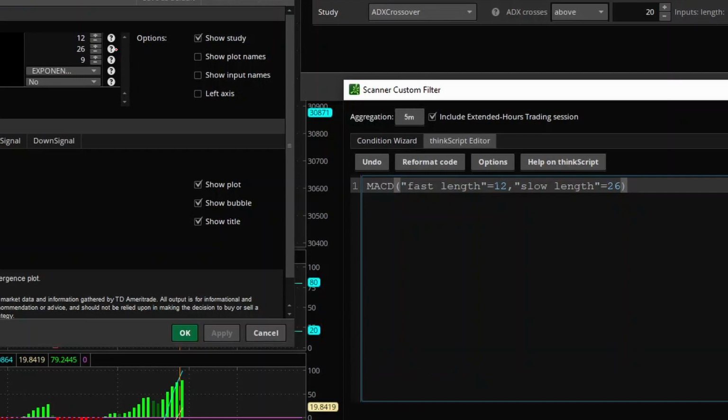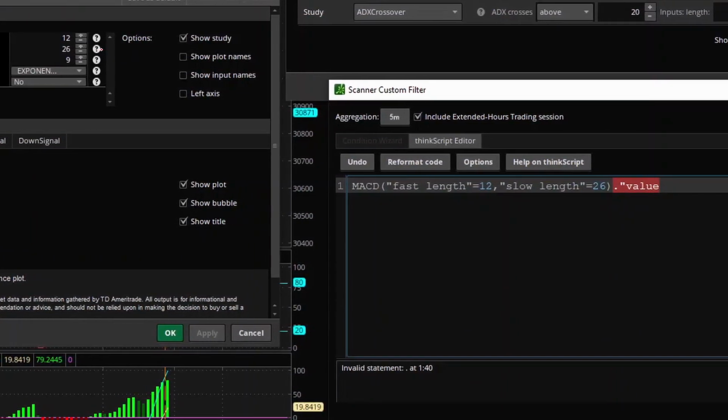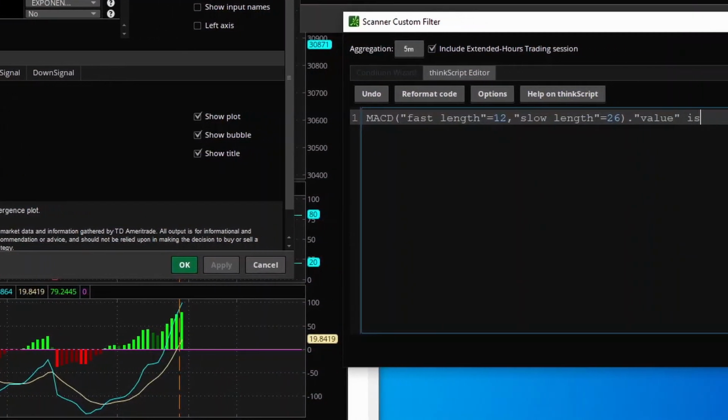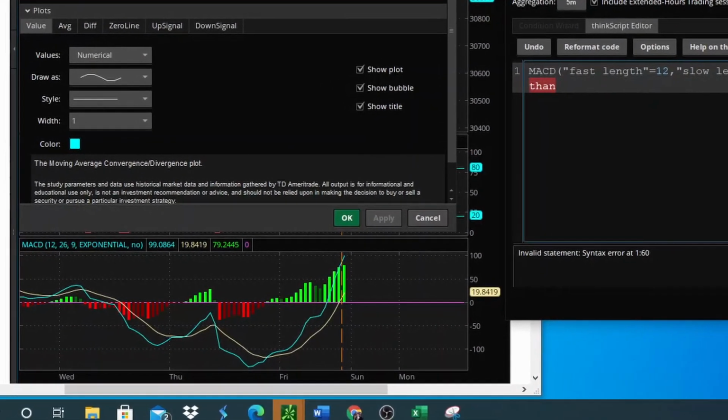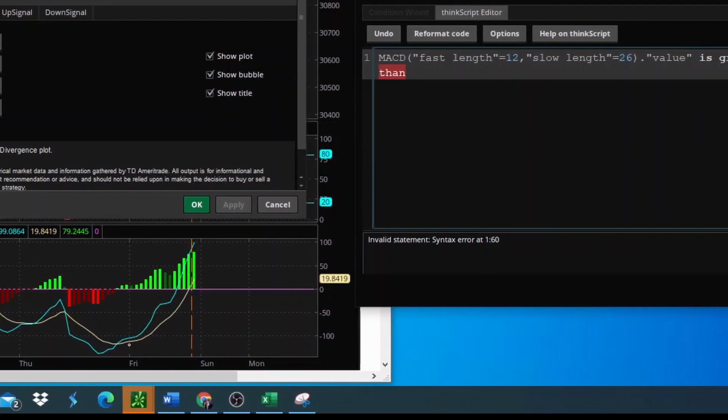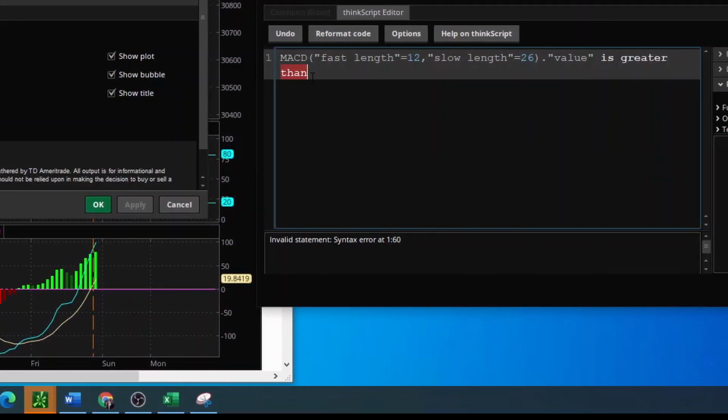And let's close that. Basically what we're saying is the value of that, the blue line, is greater than. What we're trying to see is when a MACD crossover becomes a bullish signal, which is when this value line is greater than this average line, the yellow line. So we're typing in here, is greater than, and to make our life easier, we just copy this front also. Essentially it's the same thing, greater than that MACD, same thing, fast length 12, slow length 26. But we're comparing that for the MACD average itself.